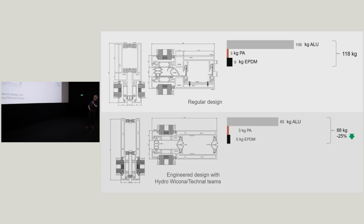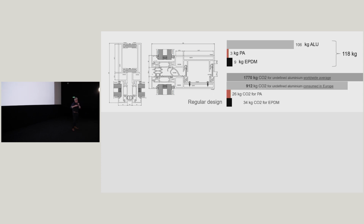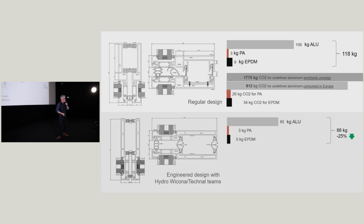And you see it's mainly the aluminum that has been reduced in weight, but also the gaskets have been simplified. Now let's go back to the first version and apply the life cycle assessment values for those different materials, using values from databases, because at that time no fabricators or material producers were contacted. So you see for the different materials, if you select an aluminum coming from the entire world, you will have a huge carbon footprint of more than 1,700 kilograms. And if you know that the aluminum has been consumed in Europe, then you will go down to 112. And you see that the others, like polyamide, the gasket, and the hardware, are marginal versus this.